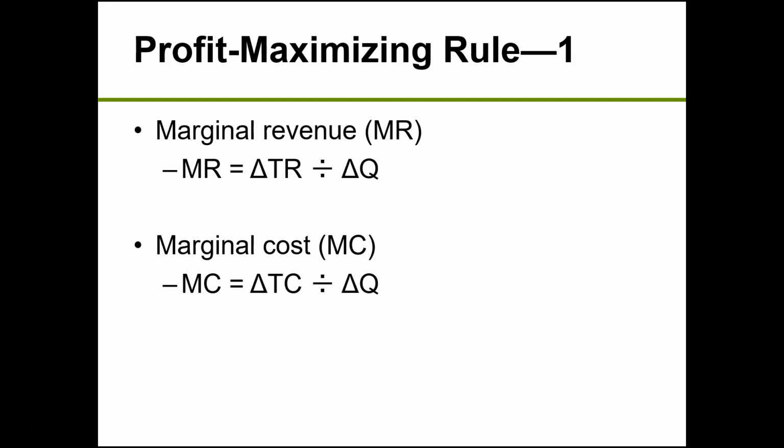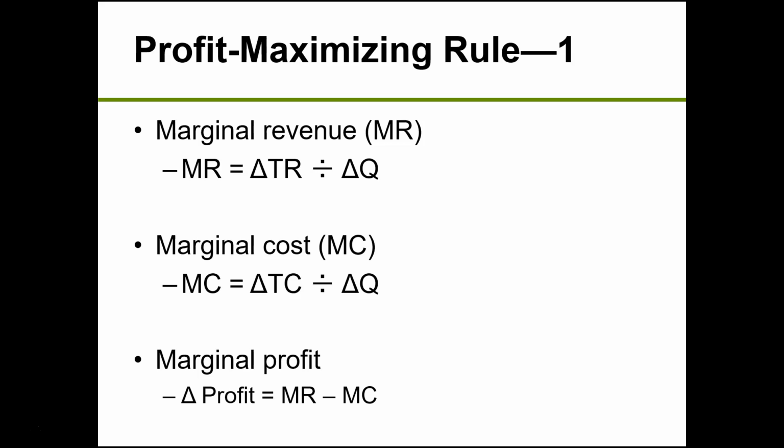So if we want to think about our marginal profit, how much profit do I gain from producing and selling that one more can of beans? It's just marginal revenue minus marginal cost. That's my change in profit associated with making and selling that one more can of beans.